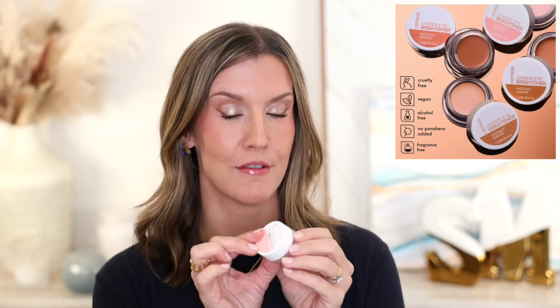Catrice is online only now. It used to be available in drugstores, but it's very, very affordable and available online. And my corrector is also from Catrice. This is the Catrice Under Eye Brightener in Light Rose. There are 4 shades to choose from, I do believe.